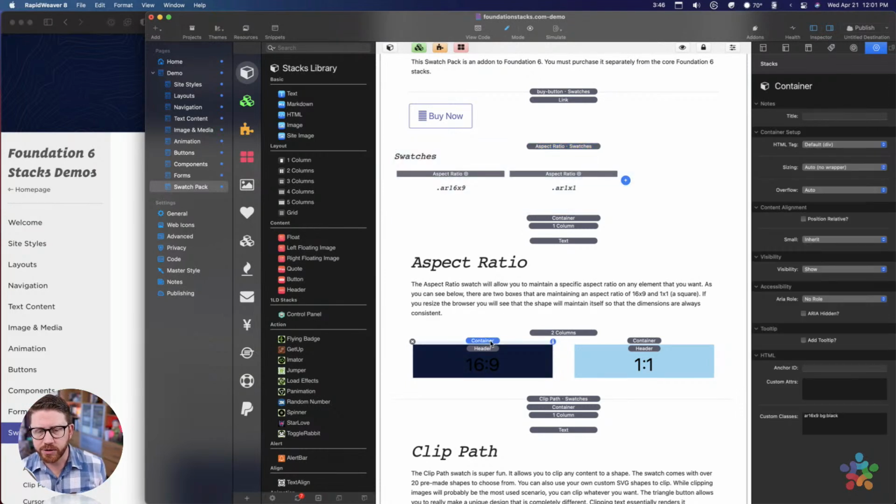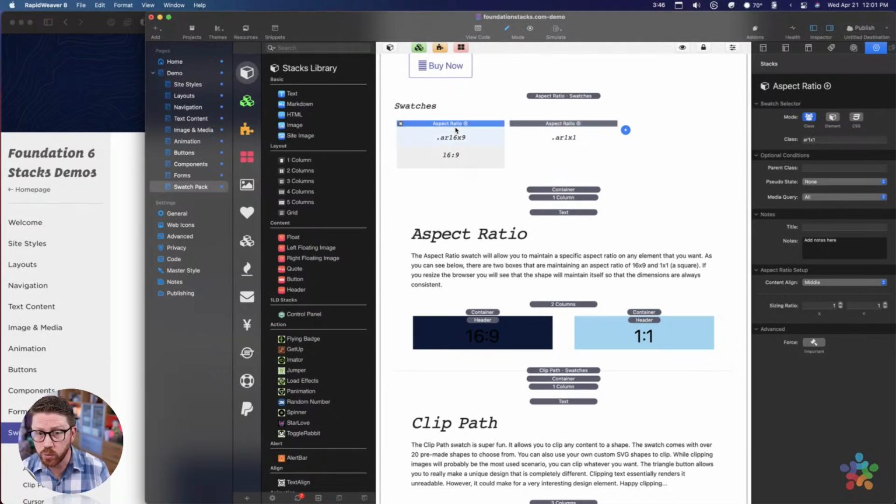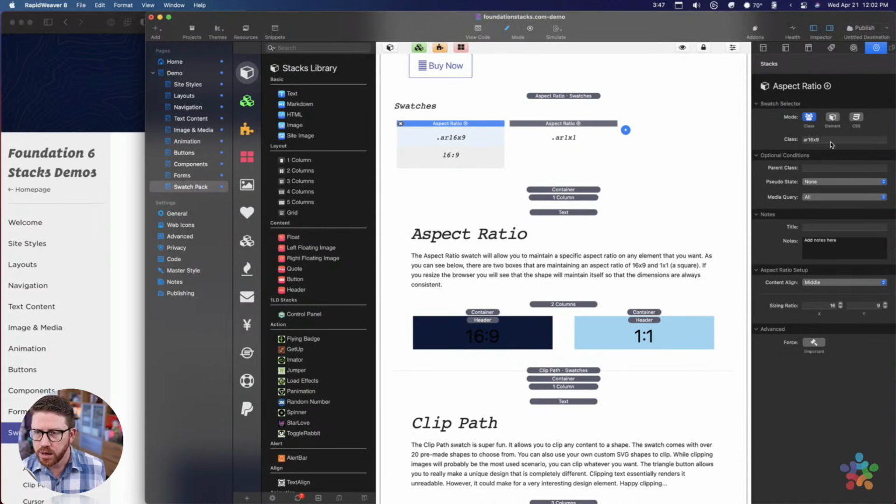So we have two aspect ratio containers. We have a 16:9 container and a 1:1 container. And funny enough, we have two swatches. One is a 16:9 swatch and one is a 1:1 swatch. So let's look at the 16:9 one. I have set the class name to be AR for aspect ratio 16:9.